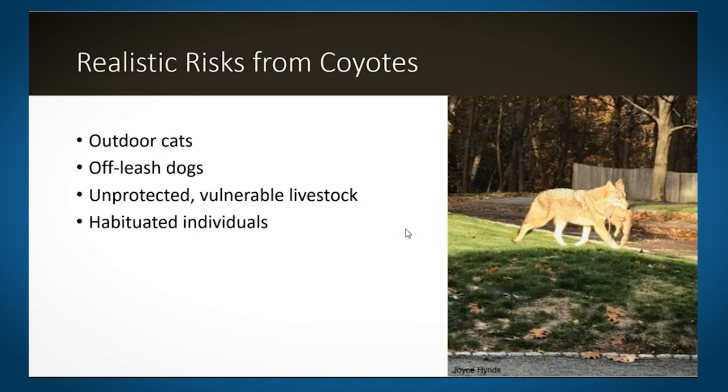Cats are roughly, they're kind of at the upper end of what a coyote thinks of as a natural prey item. In nature, they eat rats, mice, moles, voles, rabbits.